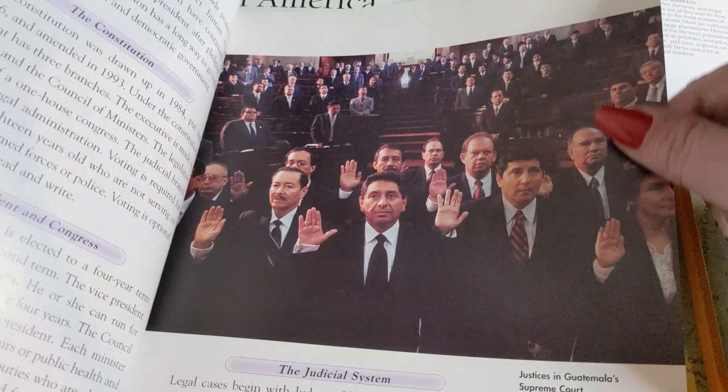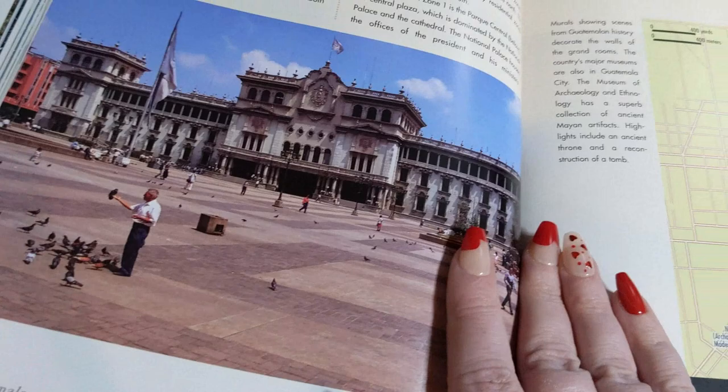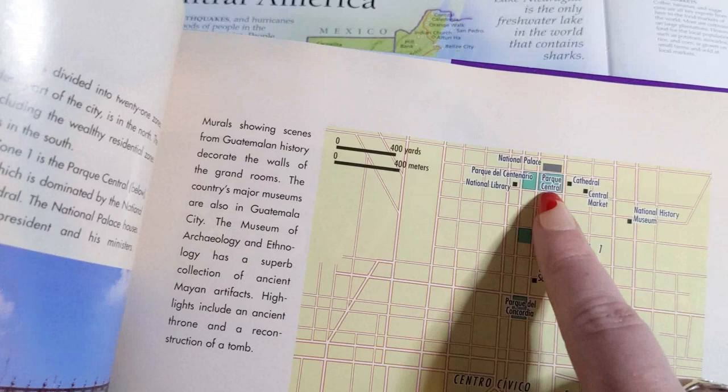some members of the Supreme Court being sworn in. This is the National Palace, which is basically the White House of Guatemala. And here's a map of the downtown civic area. You can see up here is the Central Park, Park Central, where the National Palace is located.